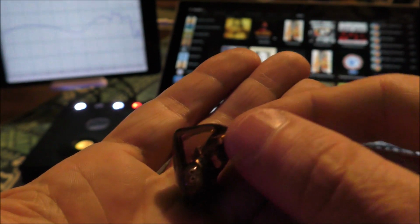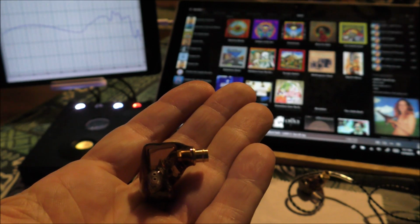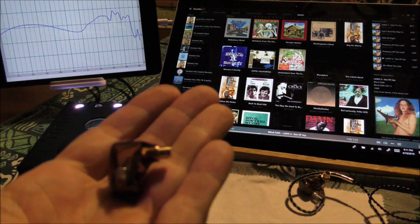The treble is not offensive in any way. Listening to Over the Rainbow. Actually, that's not the track. It's another track that's inside there.